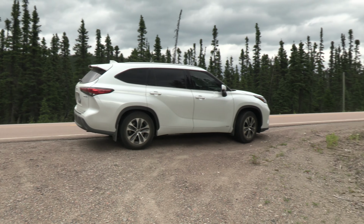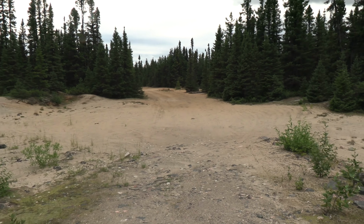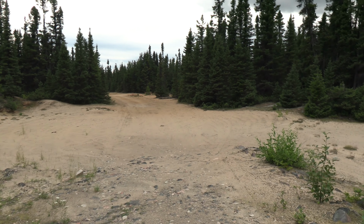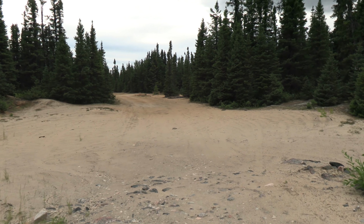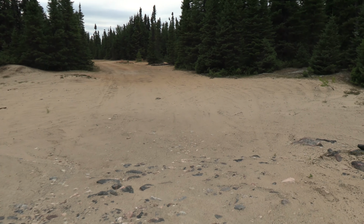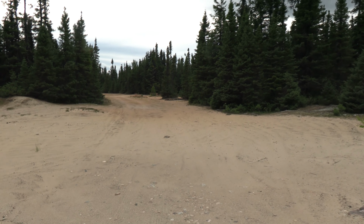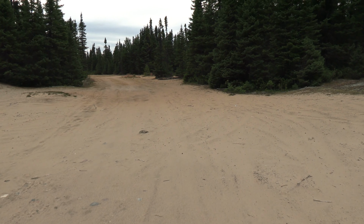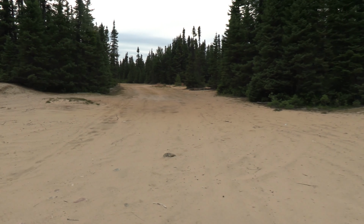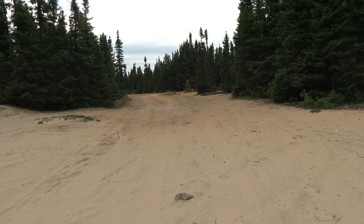So, why are we parked here on the side of the road? And why am I walking down this scrubby old track here? Well, it's because I don't want to take the car down here and get stuck in case it's loose sand. I think we'd be all right, but I really still don't want to do it. A bit of a disappointment.